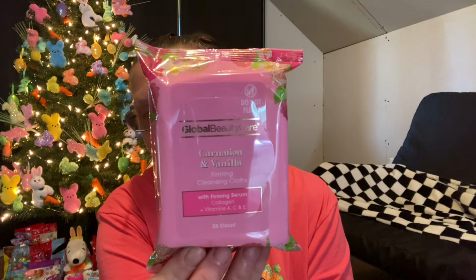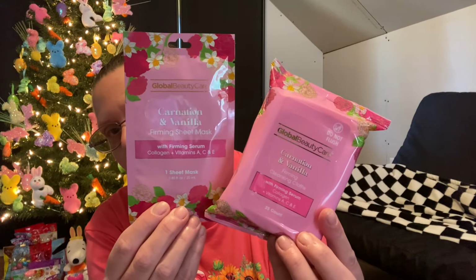All right, let's start off in the beauty department. By Global Beauty Care, Carnation and Vanilla Firming Cleansing Cloths. You get 25 in a package. Love the packaging, love the name. Grabbed this, but there was like an end cap with several, so I grabbed a few of them. And then to go with these wipes by Global Beauty Care, Carnation and Vanilla Firming Sheet Mask. So here's the mask, and then here's the wipes that go with it. Isn't that just too cute?